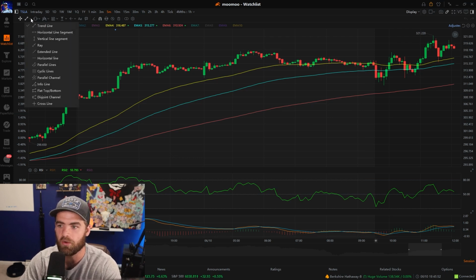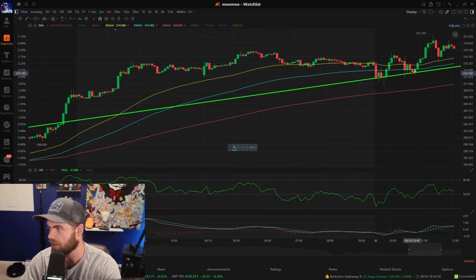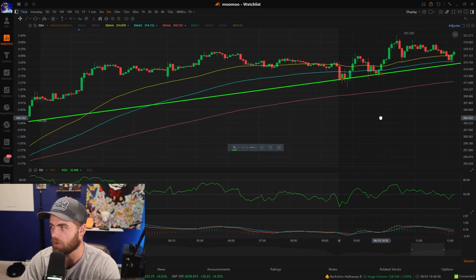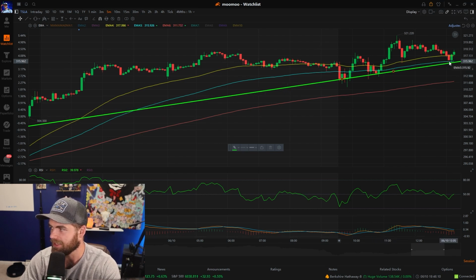So the first thing I do is I want to use the extended line tool, which will draw a line pretty much forever in both directions for possible supports, right? Now as the market continues, we see this, which hits that trend line, which is a support line, and it's also on that 90-day moving average line. So I go, okay, this could be a trade.